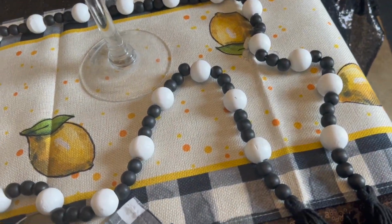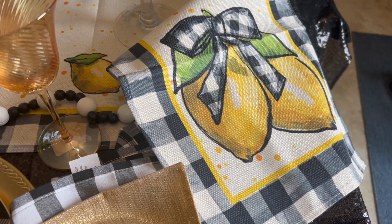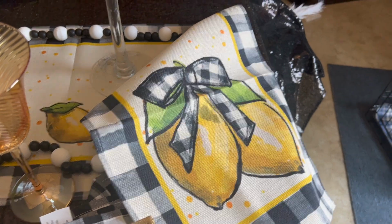Okay, here is the end of our runner. This is our runner. It's just lemons with a buffalo plaid bow.